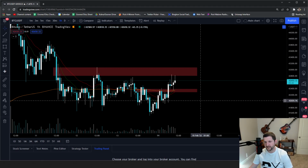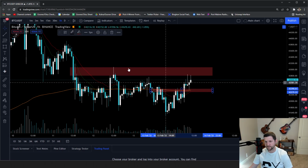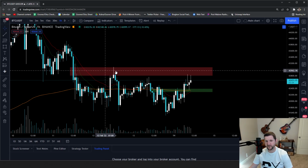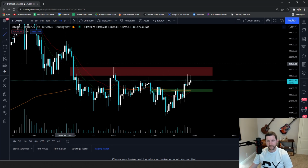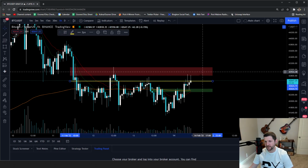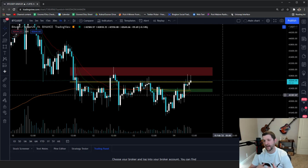And then I use the 99 SMA. So these are important support and resistance levels. And you can see here, they're acting as a support here, so that's green. And I've got a major resistance here, so that's red. Not only that, you guys, we're right in mid-range between both of these. I'm definitely not going to take a position at mid-range.